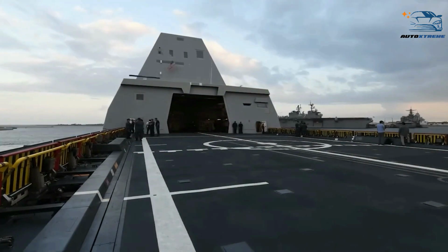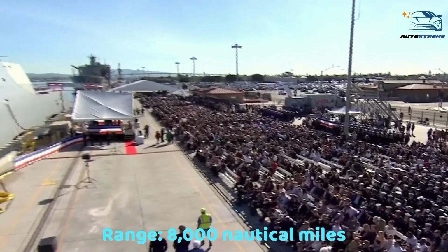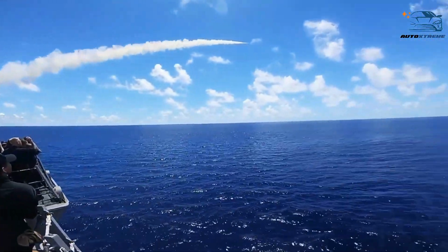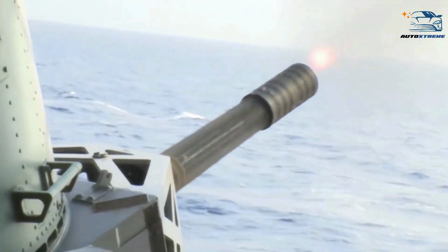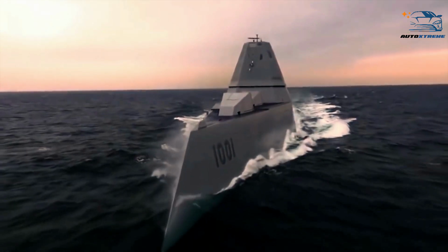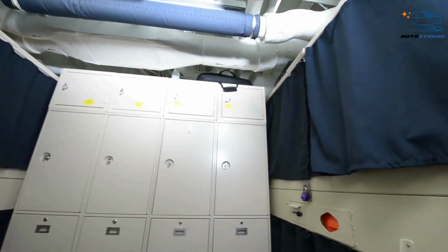Powered by an electric propulsion system, it has a top speed of 30 knots and a range of 8,000 nautical miles. The $4 billion vessel is armed with advanced weaponry, including long-range guided missiles and railguns capable of firing projectiles at hypersonic speeds. Its futuristic design and unparalleled technology make it one of the most jaw-dropping watercraft on the planet.